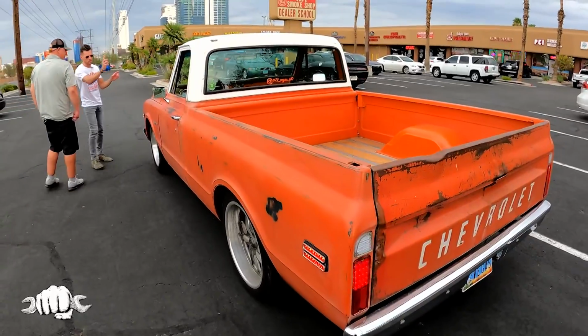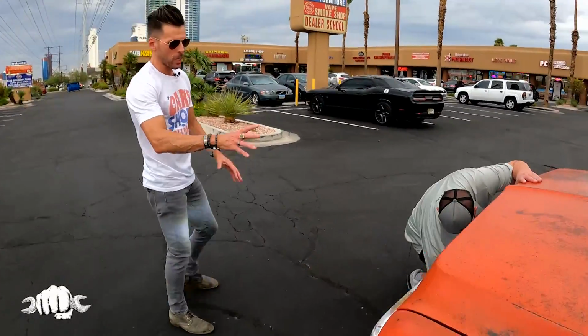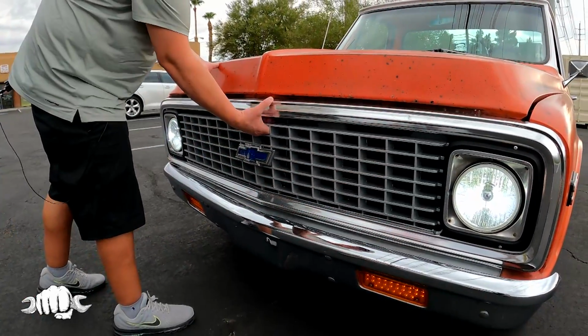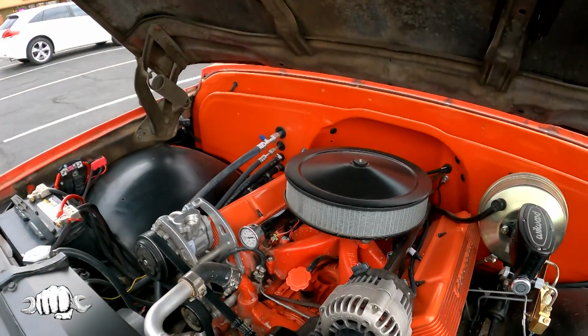So let's do a couple of things. Let's pop the hood so we can take a look underneath it, so we can look at the engine. And I also wanted to look. I love the grille of the Generation 2. It's the egg-crate kind of grille here. You got the Chevy bow tie up front. To me, that is such a cool. Whoa! Now, this was his idea to do this work on it.